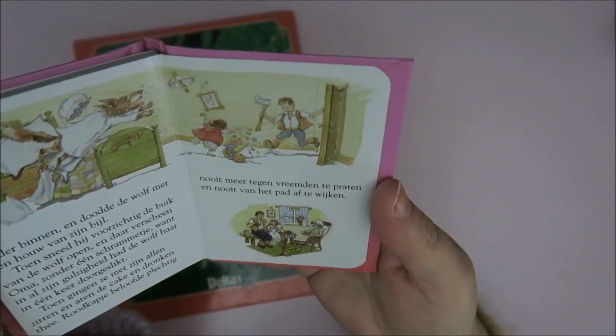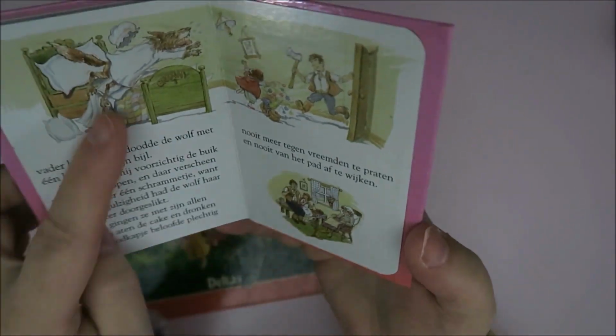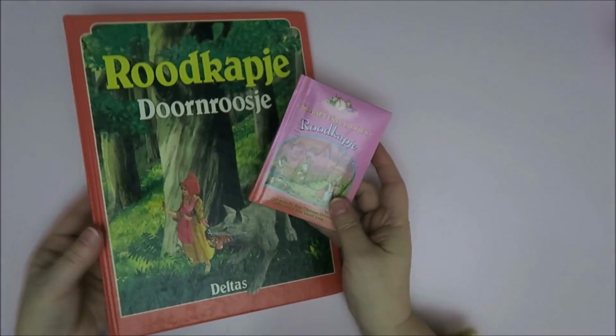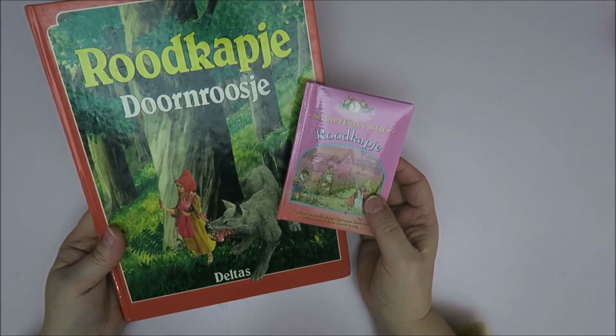It's such a fun fairy tale. But anyway, happy ever after. Except for the wolf. This is a really cute little book. Thank you so much. I've never seen this. I've never seen these two actually. I've only been collecting for half a year now, I think.